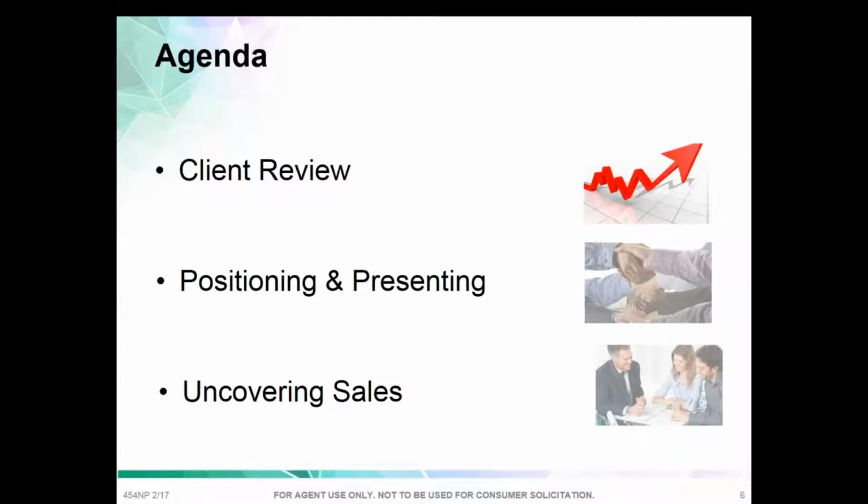So what I've got in store for you today for the agenda is we're just going to touch on and describe the client review process. Then we're going to help you with how to position it and present it, and how to work through that, and then also just uncovering those sales, which I've already touched on a little bit. But we'll build a lot more to those different subjects as we go through the client review process.